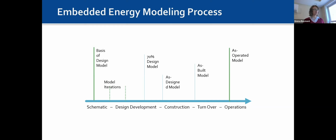You need to be doing some modeling right at the very beginning to make those important early decisions about how you're going to rotate the building, what the massing is going to look like, where you're going to put windows. The orientation of your windows on your building makes a huge difference. And so being able to model that early on.